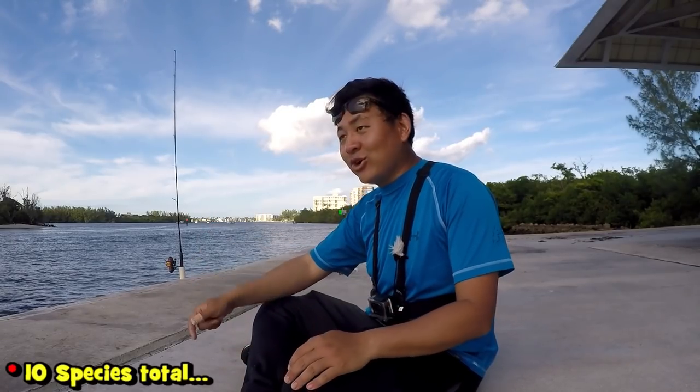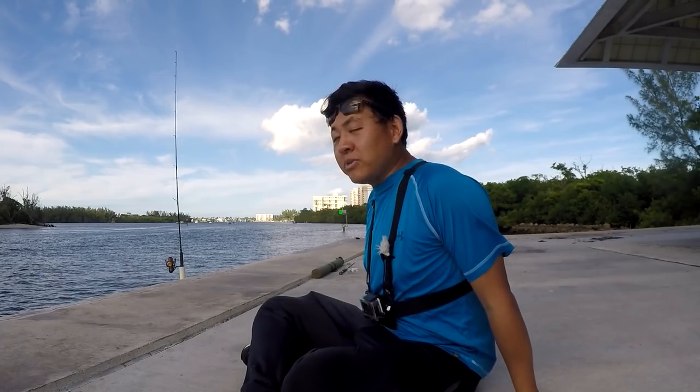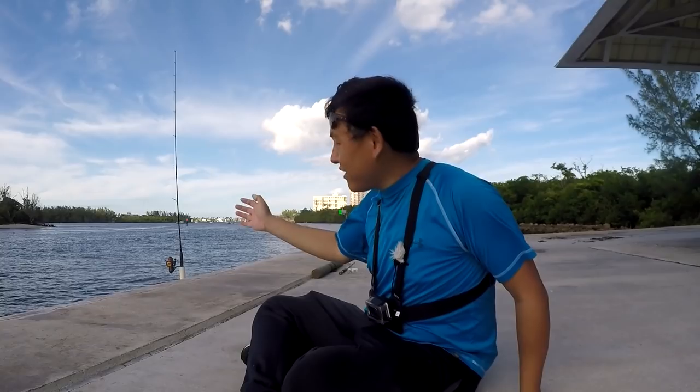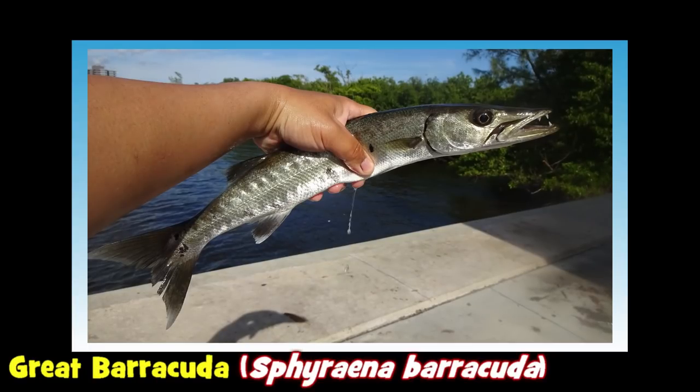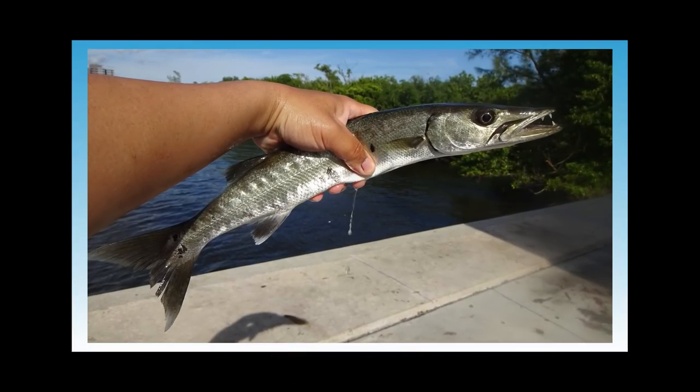I really didn't keep track of how many species I caught throughout the day today. I just know that, you know, it was like more than five, so I am quite satisfied. I'm going to get something to eat right now, and I am going to fish a little bit more after that. But yeah, you know, I can't say that I regret coming here today, especially that barracuda at the end of the video, right? The great barracuda, the Sphyraena barracuda. Man, that kind of made my day, you know?